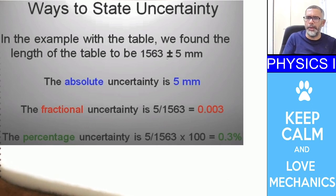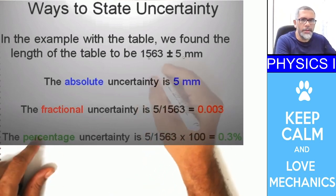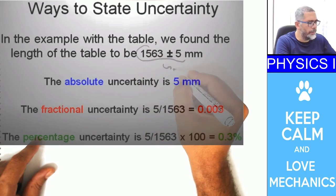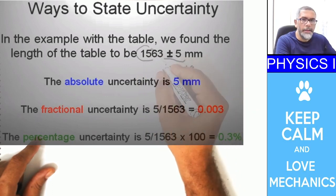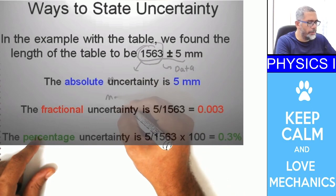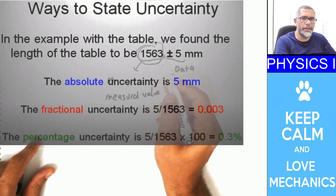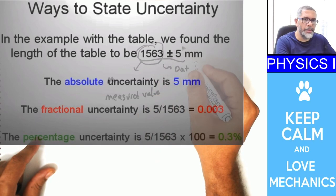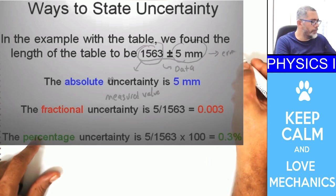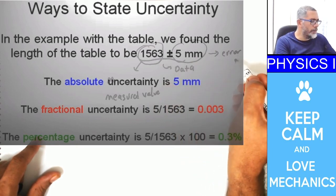And this is called data, because data contains both the measured value and the error. Let me write it down, okay? All of this is called data. And the first part in your data is the measured value. Sorry, let me write it over here. Measured value. Here the measured value is 1563. And the second part, after the plus minus sign, is the error value.